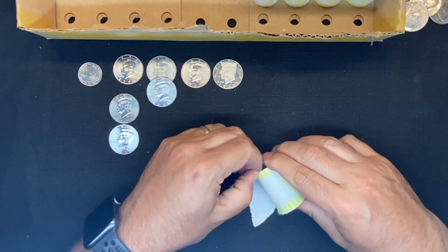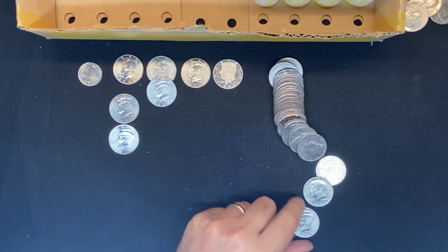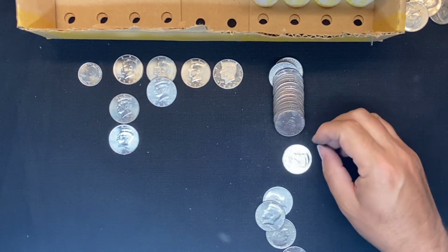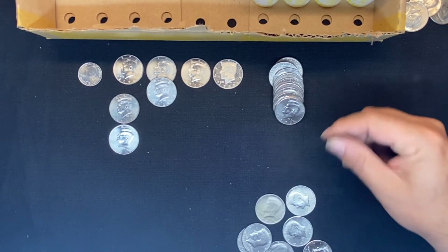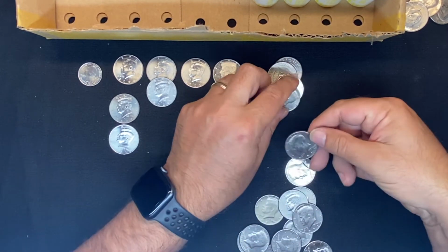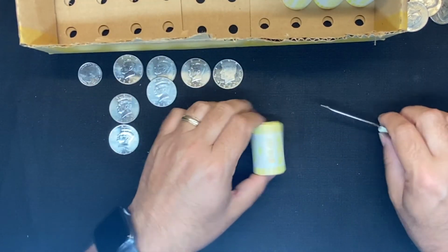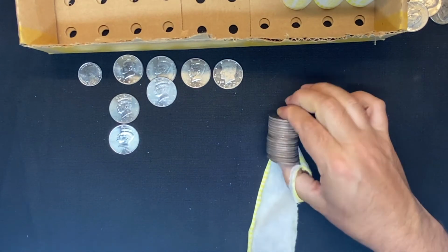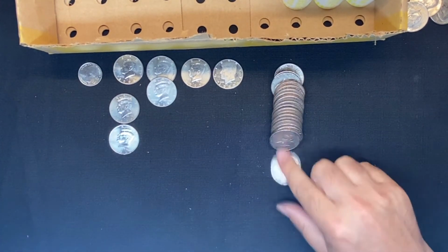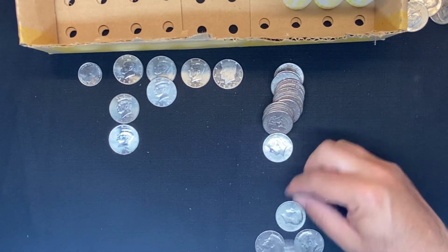So we got 5 rolls left. I'm hopeful. What do you think? We'll find some silver? Not in that roll. Not in this roll. 72. All right, 4 rolls left. Nope.